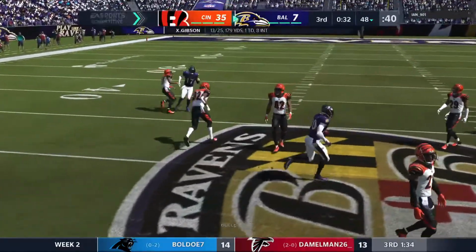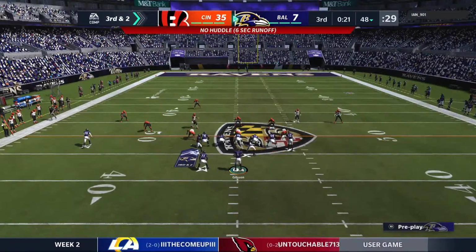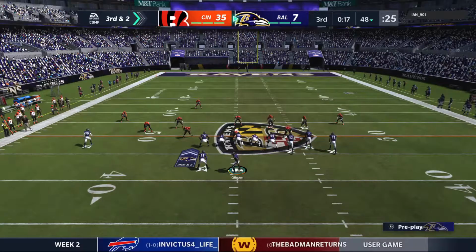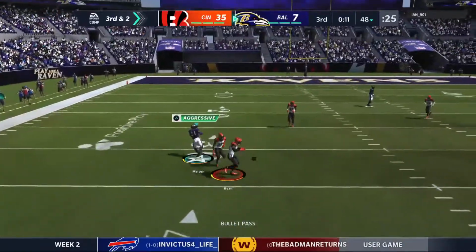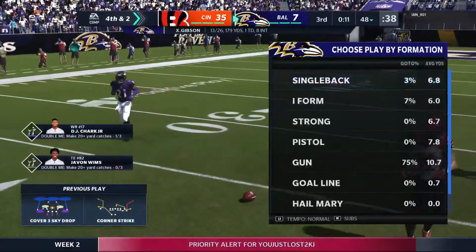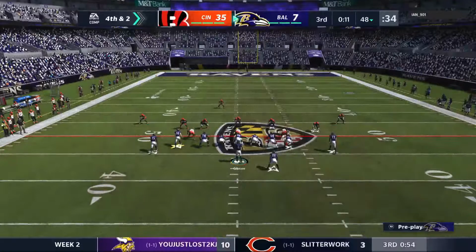Fuller brings it in over the middle. That'll leave them with a 3rd and 2 coming up. They got 8 yards there. It's a gain of 8. Brings up 3rd and 2. They'll go to the air here on 3rd and 2. And they almost had another one. They are all over the football in this game. Nearly another pick. Now 4th down.